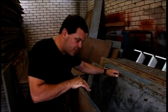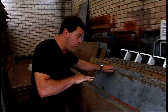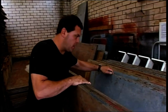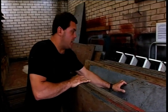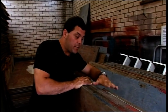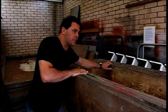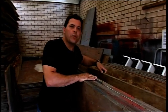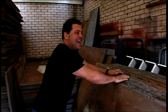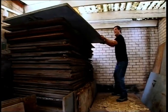OK, we've got another piece in here that's a little bit damaged. I would rather not use that. But that piece is fine. That piece is fine. I'm guessing that all these other pieces are OK, going by these pieces here. I can't believe these are so expensive. An ordinary piece of plywood, 4x8, is probably about 35, 40 quid. Something like this can be 65, 70 quid.